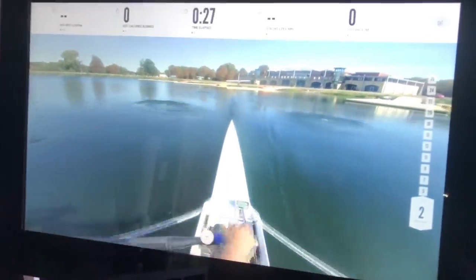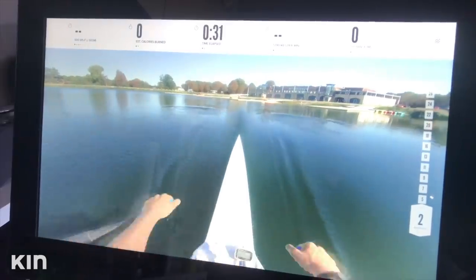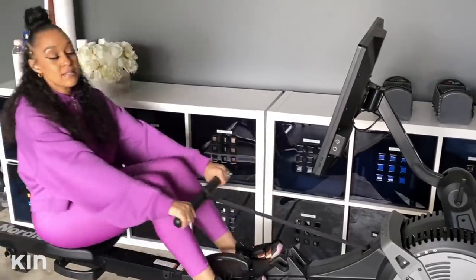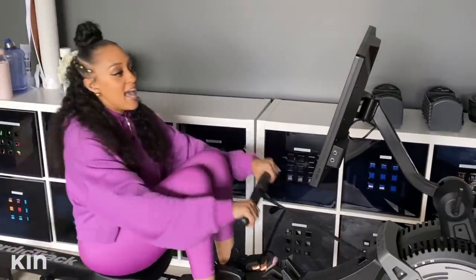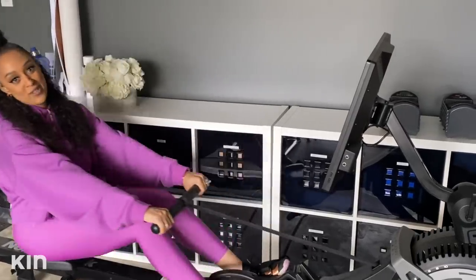I love that this is a high intensity workout with low impact. If I were to go for a run, there'd be more impact on my back and my knees, but this is just so amazing because I can really work out hard and get a really good sweat with low impact on my joints.